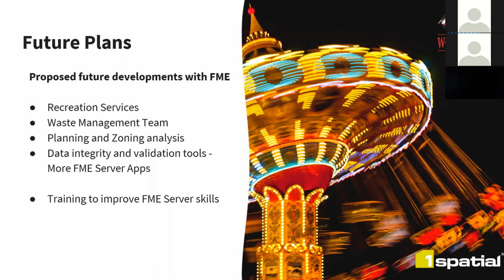As Lenny mentioned, and I mentioned before, FME Server Apps, we can't wait to set up more apps to be able to extend the data tools to more staff within the organisation. And we're also looking forward to undertaking some server training so we can cover off on items that we might not be aware of, so we can get the optimal use out of the power of FME Server.